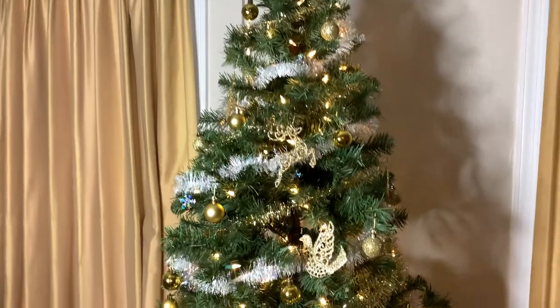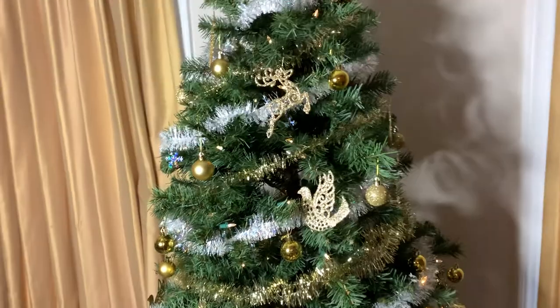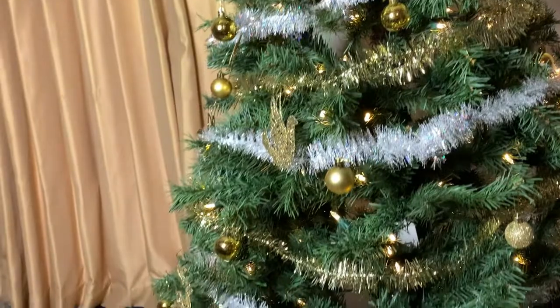So it was only $50, and it is a 5 foot, 5 and a half or 6. Yeah, this is a 6 foot tree for sure. So there's that, there's the whole tree.